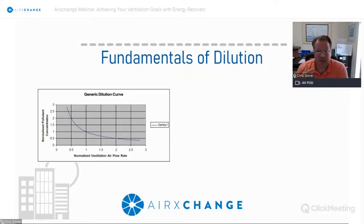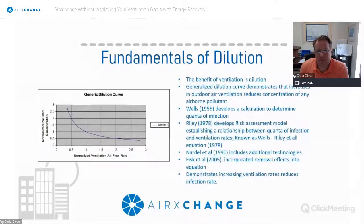Once again, dilution is the continual reduction of a contaminant source with the introduction of fresh outside air. The generalized dilution curve is often used to represent the reduction based on what's considered a normalized airstream. What it demonstrates is that every time you double the air changes, you cut the indoor concentration of contaminants in half.